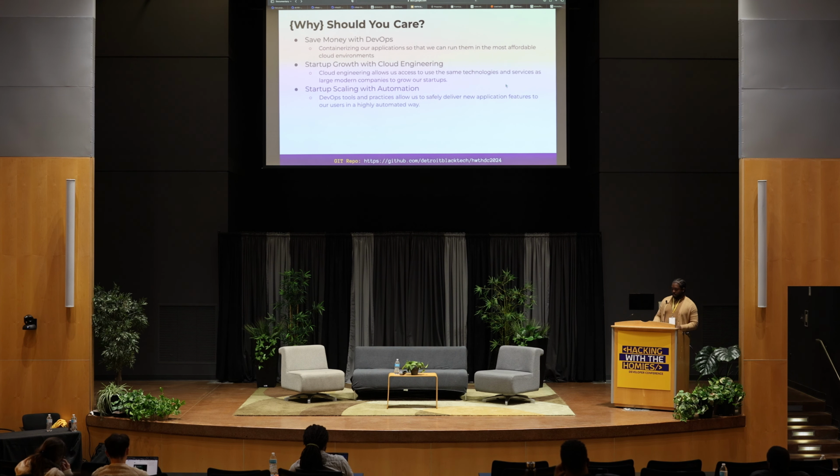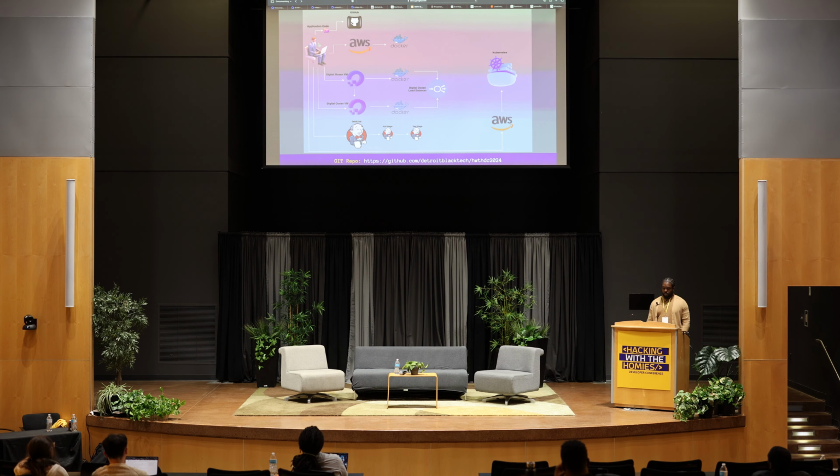So yeah, just a quick diagram of what we'll be going over. We'll go over some application code that's stored on GitHub. We'll look at AWS, and we'll build a Docker container from there. Then we'll go over to DigitalOcean, which is another cloud platform, and we'll build a container from there. We'll build a load balancer with another container. We'll see how Jenkins helps us set up CI/CD pipelines, which is basically like delivering our code from writing it to pushing it out into production. And then finally, we'll look at Kubernetes.